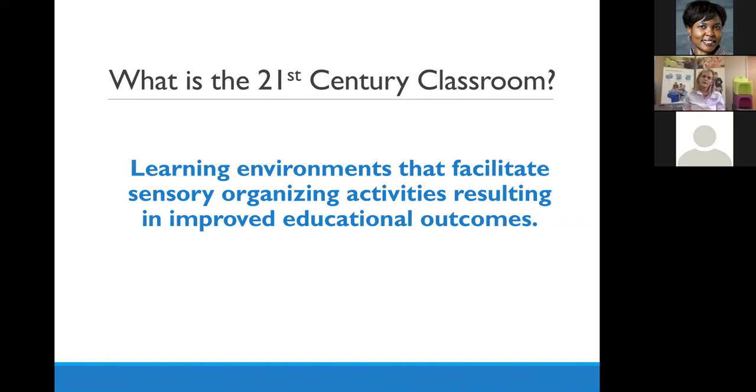And for us, we think about learning environments that facilitate sensory organizing activities, resulting in improved educational outcomes. That's really what we focus on. Because when we organize these sensory activities and we integrate our sensory systems, we're able to be more available for learning. And that's our goal, to impact the educational outcome, versus just putting something on there that says flexible to sell a product. We really want to improve the educational outcome.